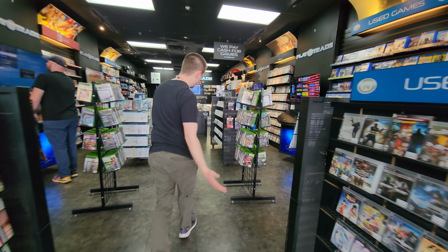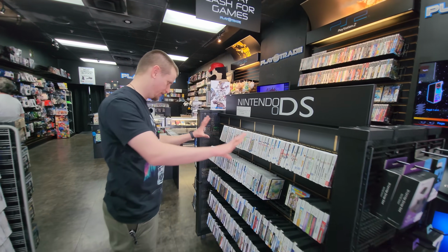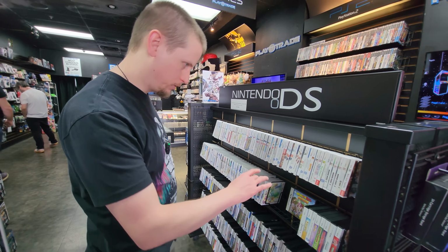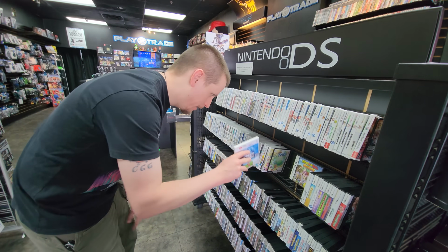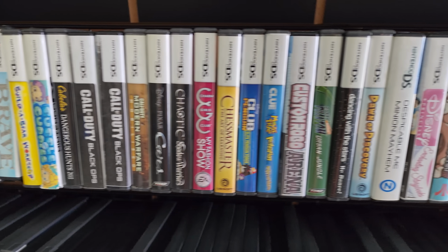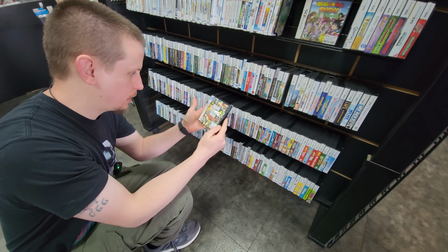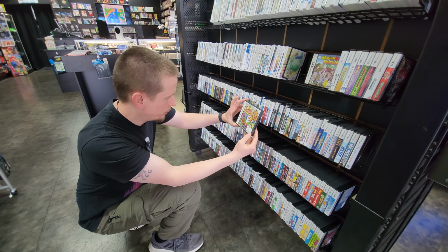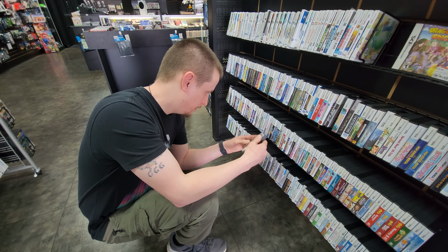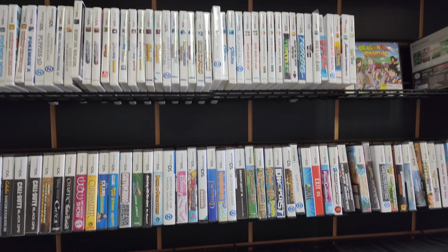You guys have seen me, I've been going a little hard on the DS and 3DS here lately, and there's an amazing selection of games here. So let me just kind of take a look. What the hell is Flipper Critters? Oh, it's a freaking pinball game, dude. Anyways, it's only $6. Yeah, I might grab that.